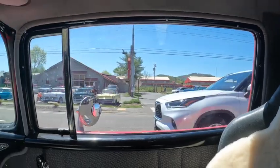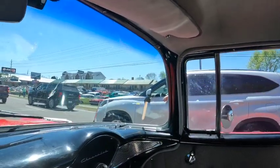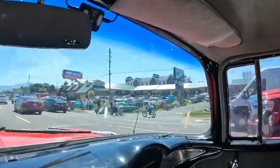Was like, where's all the cool cars? And I drove by the hotels, and all the hotels have cars sitting out front. Amazing.